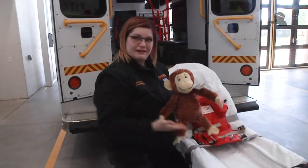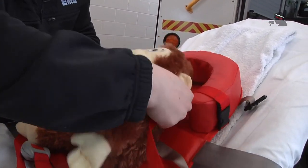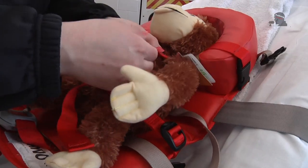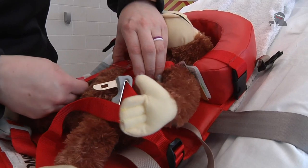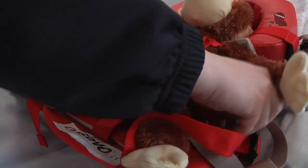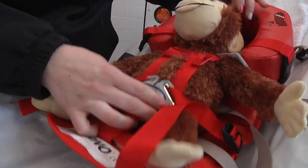And my little monkey baby here sits in like this. We have a nice head cradle for the little bitty babies. And we basically strap them in just like a car seat. As with a regular car seat, you want your chest buckle at the sternum at the level of the armpit. Nice and tight, not loose. And the groin straps the same way. Nice and tight, not loose. We can tighten as needed to make sure baby is secure.